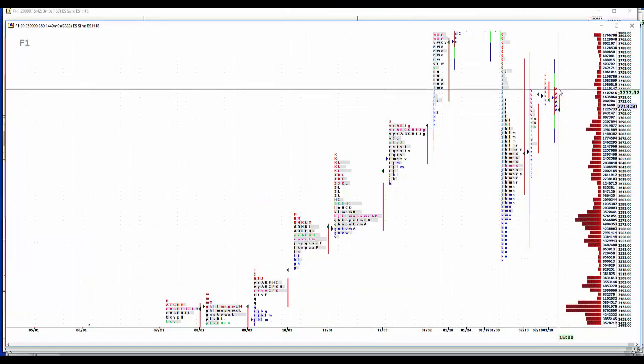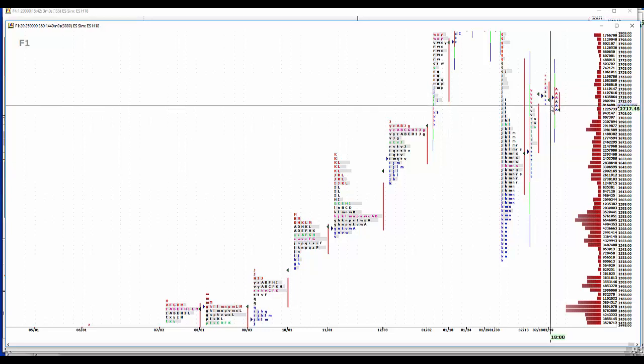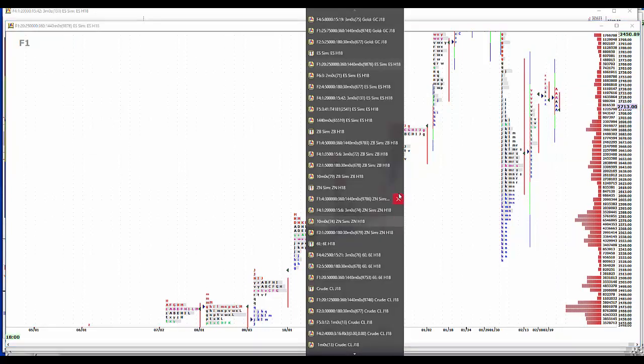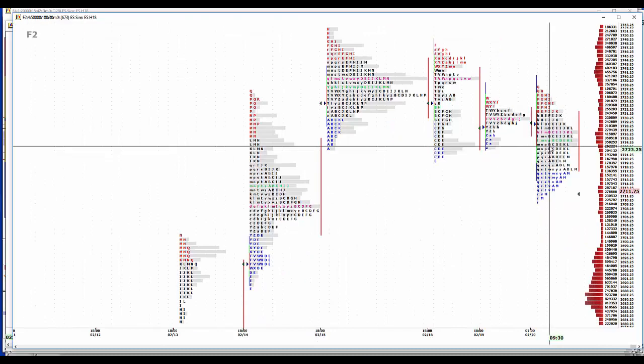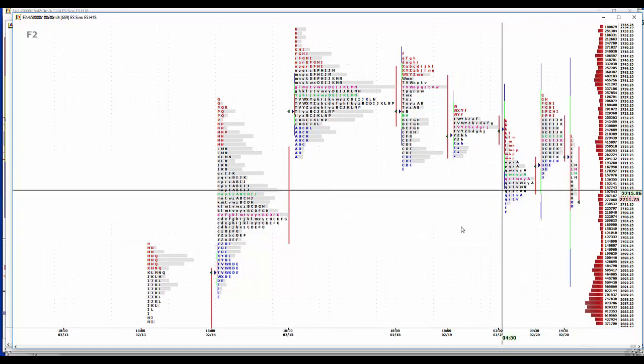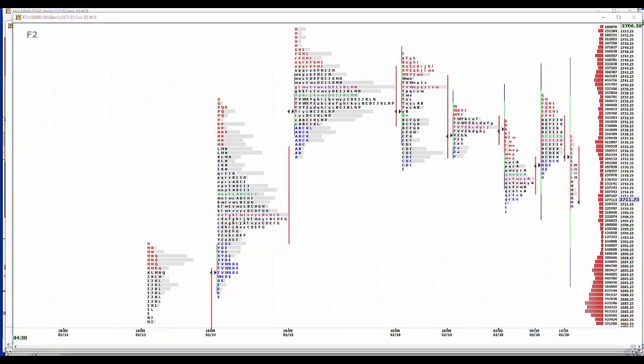So, on the F1 screen, a lower high, lower low. F1, the daily time frame, is telling us to find a place to sell it. The F2 screen, we really have a very square distribution, a D pattern. We've got volume right here in the middle. We get our move out of the middle.